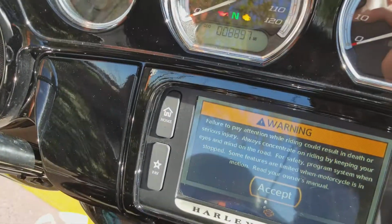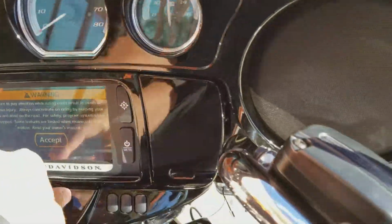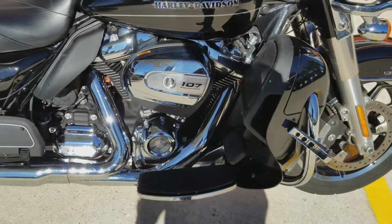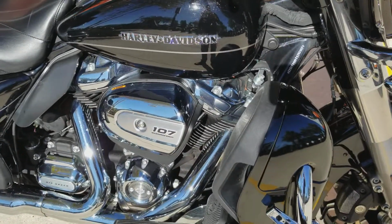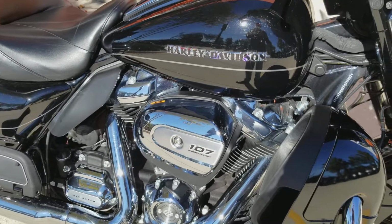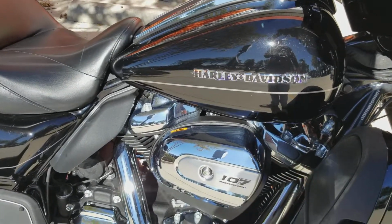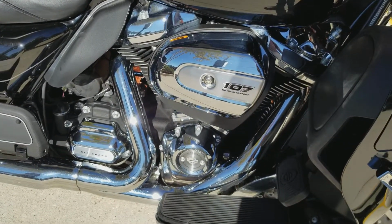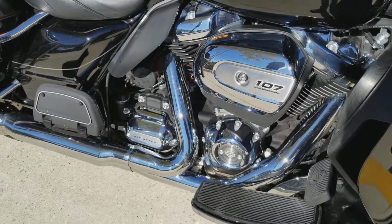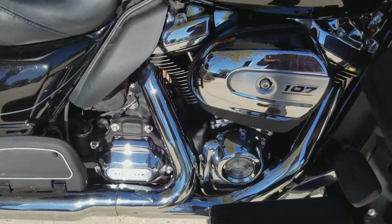It's got 8,897 on the miles, hardly anything for a touring bike. Nice vivid black paint set here. It's got the Milwaukee-Eight 107. And this is the 8-valve. It's got about 10% more torque, single cam. The counterbalancers make this bike a whole lot less on the vibrations when you're sitting idle, so that's something our customers have loved. Smoother and more torquey. They have a 6-speed transmission.